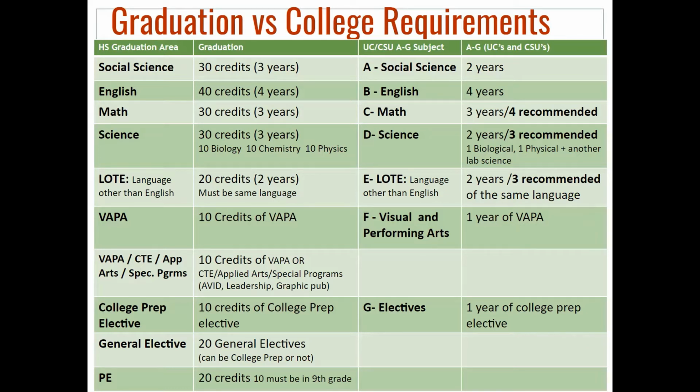Then the next column is language other than English. We both require two to graduate and to apply to a university. But if you see in bold type, again, the third year is recommended. They want to see that you are competitive with other students that are applying to their college. So you may want to consider that third year of French or Spanish.